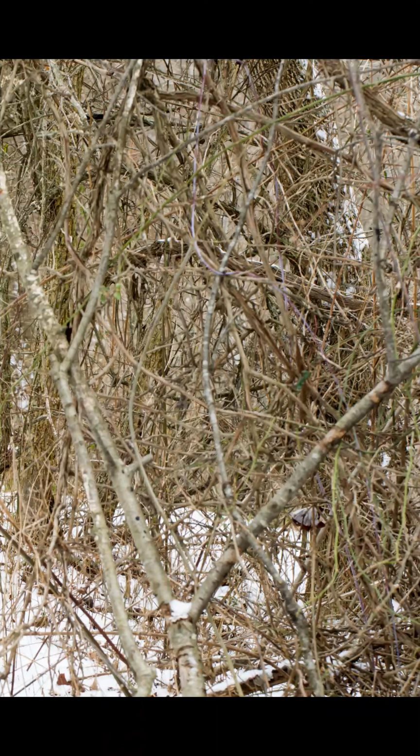So this is the comparison shot. You can see there's nothing there. And the top is from the video and the bottom is the comparison shot. Same here and here.